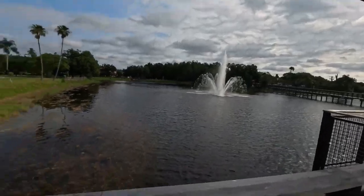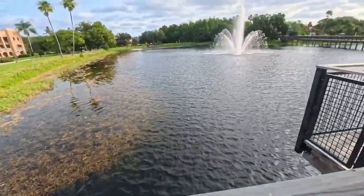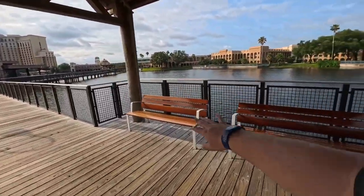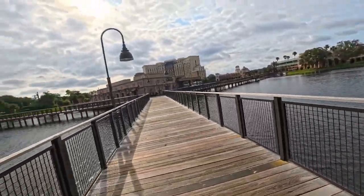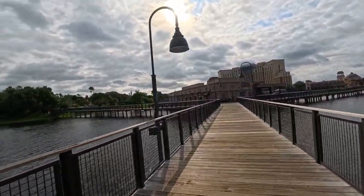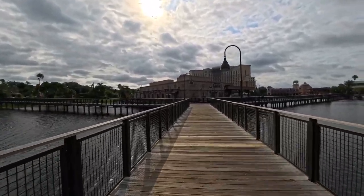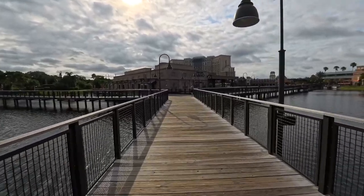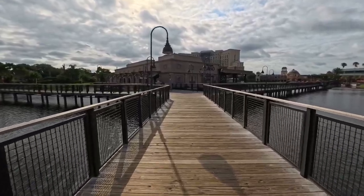There's the fountain. And then there's the water. Look at these benches. They look like they're freshly sanded and stained. Like I said, Disney really keeps up on their properties. There's somebody out doing landscaping every single day. They're power washing every single day and painting often.